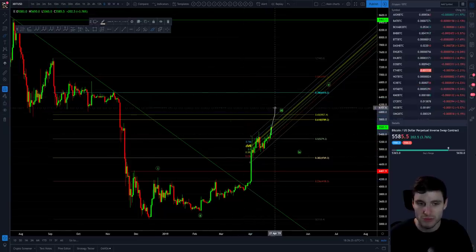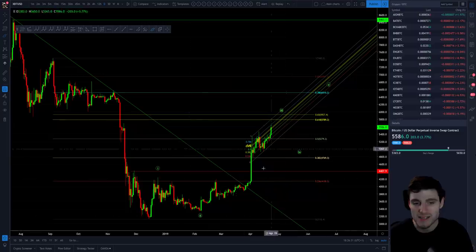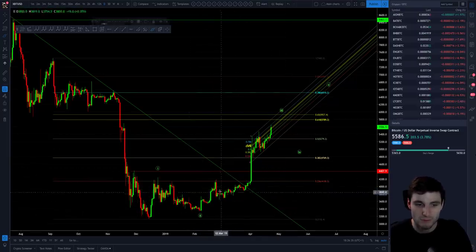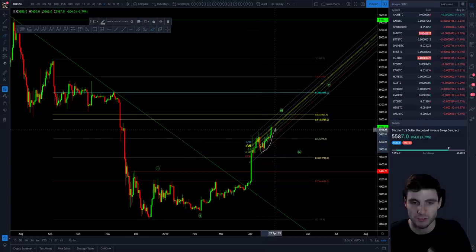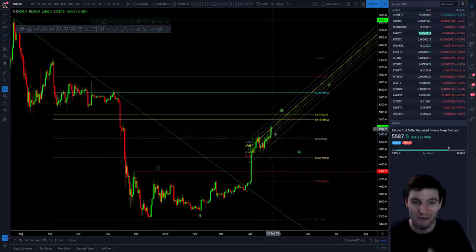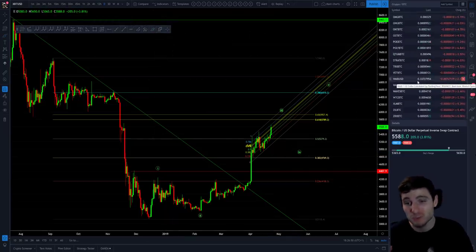For this sort of alt season, so to speak, you want to see Bitcoin go sideways, as it had been over the last few months, with extended periods of sideways movement or slightly going up or slightly going down. Altcoins excel then. But when Bitcoin is going upwards or downwards, altcoins do not excel, as you can see on the charts here. So you do want to be careful playing Bitcoin pairs at the moment.